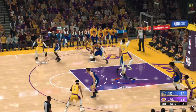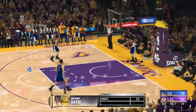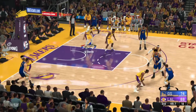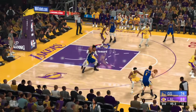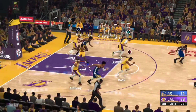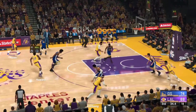58 seconds left to play in the third. And he gets it to go. Davis has got 12 points now in the quarter. And after really leaning on that 3-point shot in the first half, seems like they're just getting away from it here in the second. More of the shots coming from the interior. And the pass to Porter. Over Anthony. And the Warriors miss again. Lakers leading by 14.